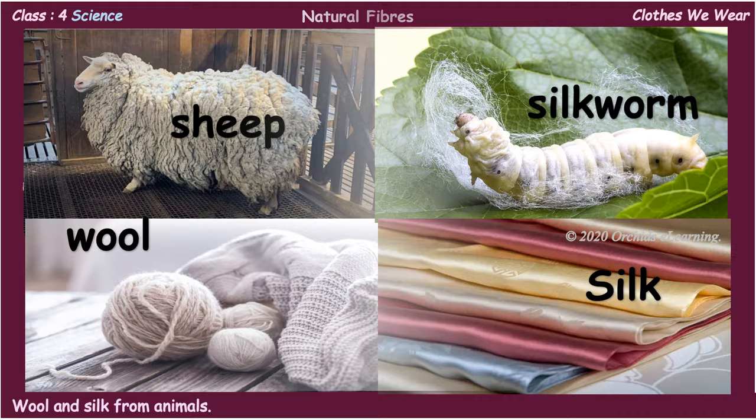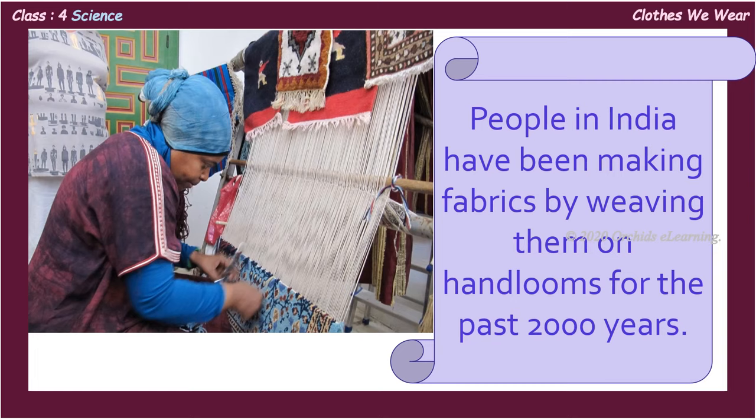Did you know? People in India have been making fabrics by weaving them on hand looms for the past 2000 years.